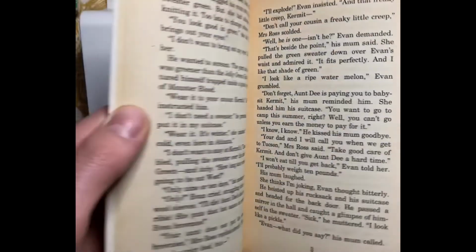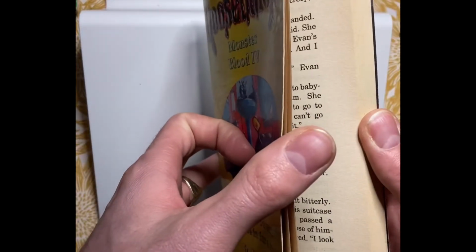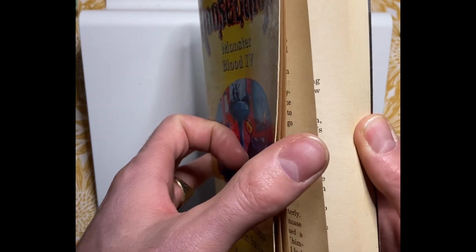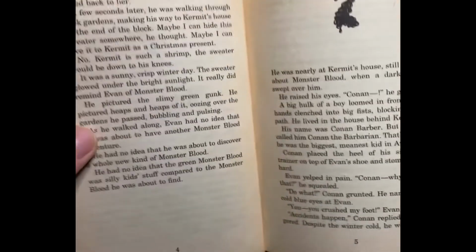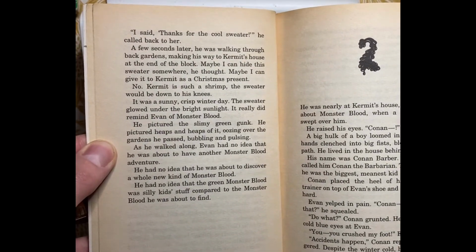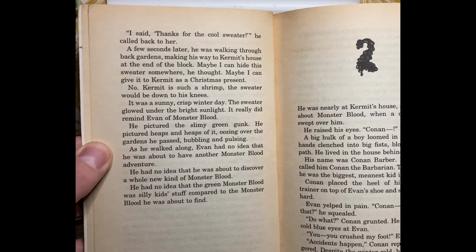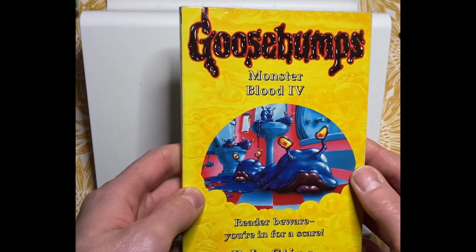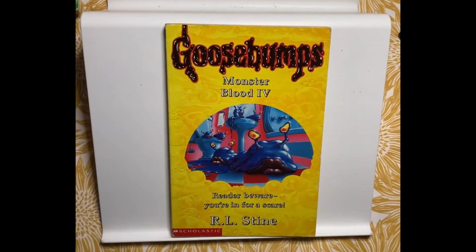He hoisted up his rucksack and his suitcase and headed for the back door. He passed a mirror in the hall and caught a glimpse of himself in the sweater. "Sick," he muttered. "I look like a pickle." "Evan, what did you say?" his mum called. "I said, thanks for the cool sweater," he called back to her. A few seconds later, he was walking through back gardens, making his way to Kermit's house at the end of the block. Maybe I can hide this sweater somewhere, he thought. Maybe I can give it to Kermit as a Christmas present. No, Kermit is such a shrimp, the sweater would be down to his knees.